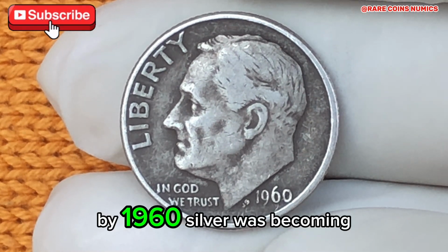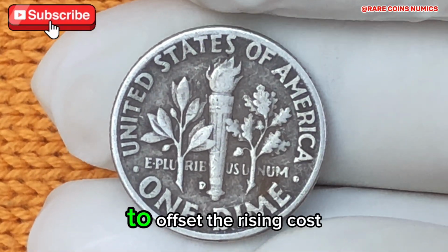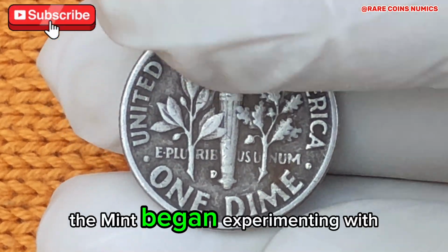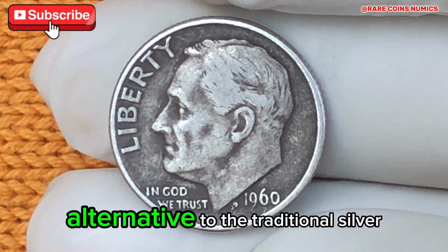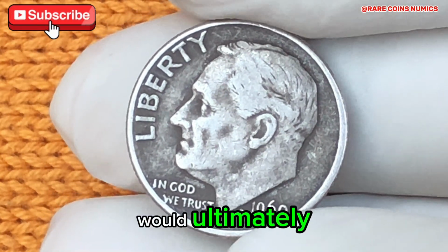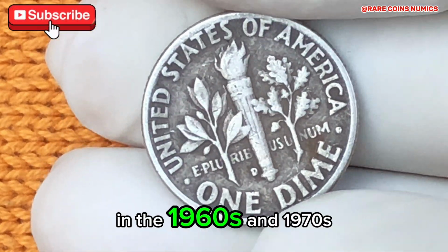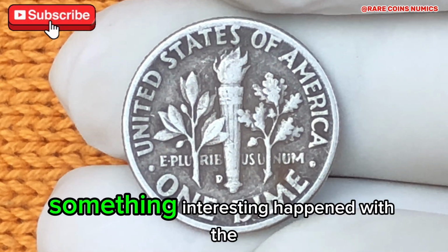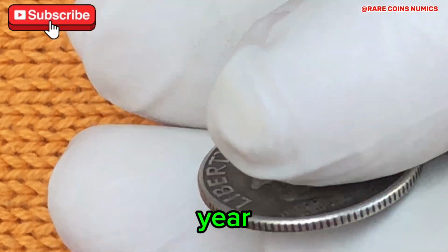By 1960, silver was becoming increasingly expensive, and the U.S. Mint had to find ways to offset the rising cost of the precious metal. As a result, the Mint began experimenting with different coin compositions, trying to find an affordable alternative to the traditional silver mix. These changes in production methods would ultimately lead to the introduction of coins with reduced silver content in the 1960s and 1970s. But before these changes fully took effect, something interesting happened with the 1960 dimes that would set them apart from other coins of that year.